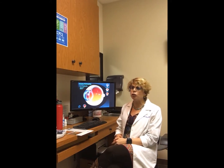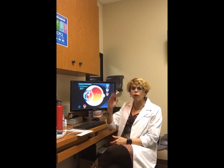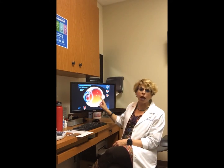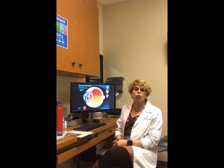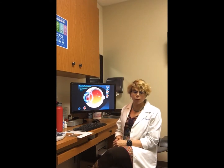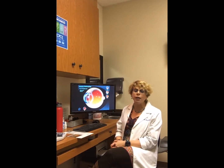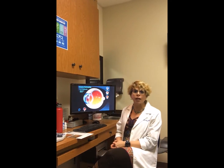The third thing that happens, and the most visually devastating, is if the sugar levels are high or fluctuating a lot, especially in the first 5 years of diabetes, the really small blood vessels in the back of the eye, which are on the retina, will start to leak, so they bleed in the back of the retina. That's called diabetic retinopathy, and that's where a lot of the significant vision loss happens.